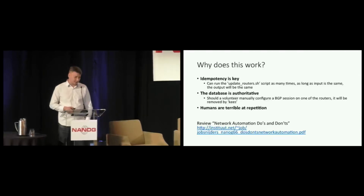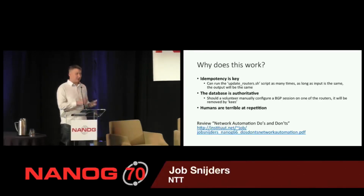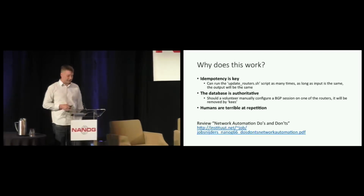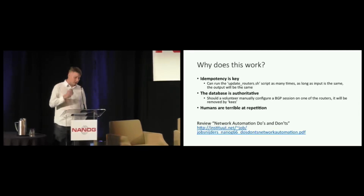Another aspect is idempotency. The depeering works because every time we generate full configs, 100% of the BGP configuration is generated by the automation system, and you can run that script as many times as you want. It will result each time in the same output. And humans are really, really bad at repeating tasks. Fortunately, computers do not mind that as much as we do. For further insights or inspiration on network automation, click the link from a NANOG meeting a few meetings ago on do's and don'ts of network automation. A lot of those principles have driven this particular system.